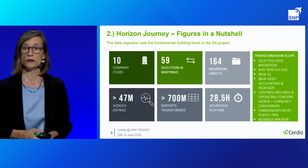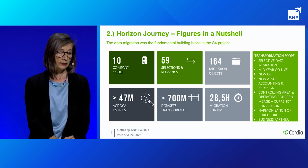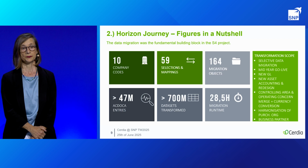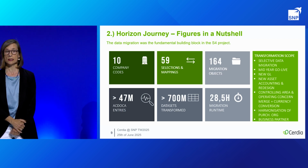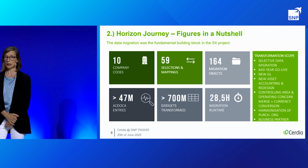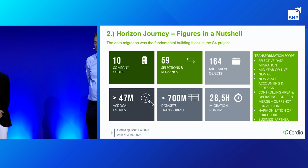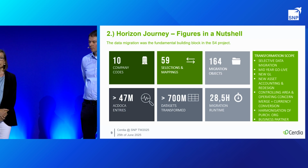What was the scope of our journey? What was our transformation scope? One of the most important topics for us was the selective data migration. As the company has a long history and we have a long use of SAP, we had a lot of old and obsolete data in our system, which we chose not to carry over into the new system. Together with the business and S&P, the data migration scope was defined, validated, and refined through all test migrations.